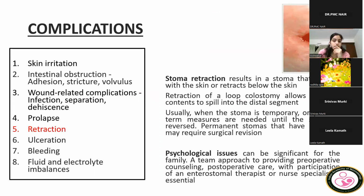Stoma retraction. Stoma retraction would result in a stoma that is flush with the skin or it retracts beneath the skin. Retraction would allow the proximal contents to simply spill into the distal segment. Usually, when stoma is temporary, only shorter measures are needed until the stoma is reversed. Permanent stomas that have retracted may require surgical revision.